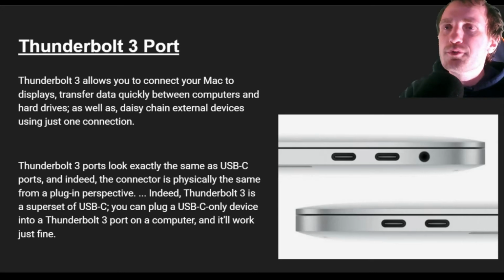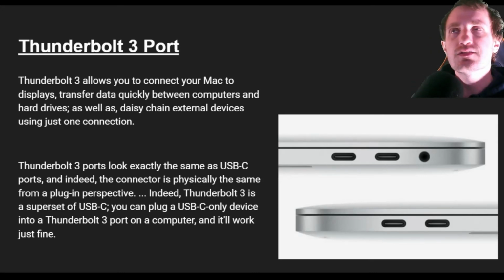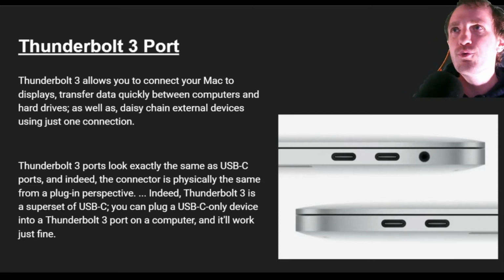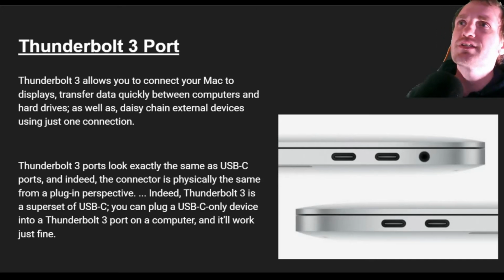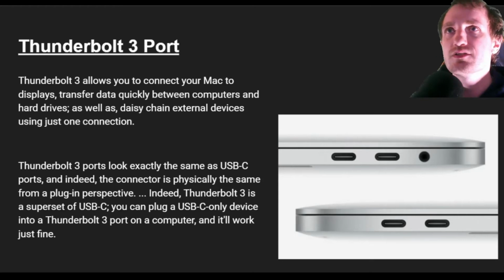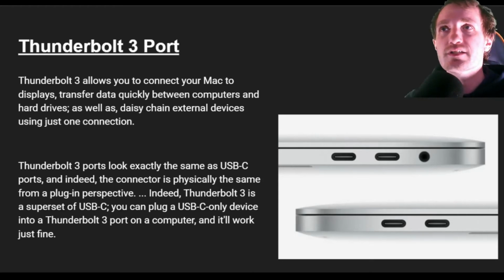Now this is really popular when it comes to Mac. This is really where it was introduced. It's called, and probably one of the craziest names for a port, Thunderbolt 3. I love that name. It's very interesting compared to the other ones. So this allows you to connect your Mac to displays. It can even transfer data quickly between computers and hard drives, as well as daisy chain external devices using one single connection. That is awesome, that it can also do data versus just sound and video.